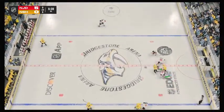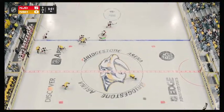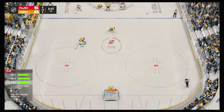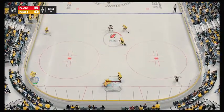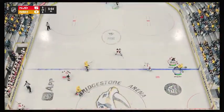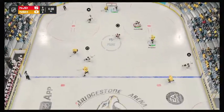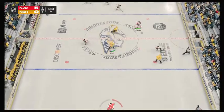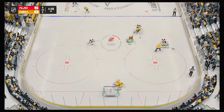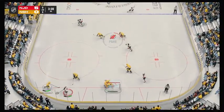And that's knocked away. Taken along the wall by Marchessault. From the right wing, he moves it to the middle. Taken by Yossi. And it's a quick pass to Shen. Hughes works the puck in his own zone. Takes it at center. Oh, love the defensive stick work there to poke that one away.